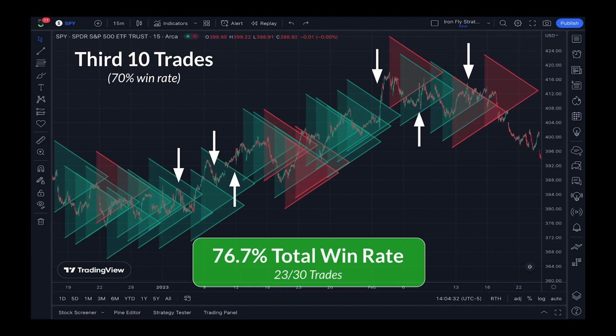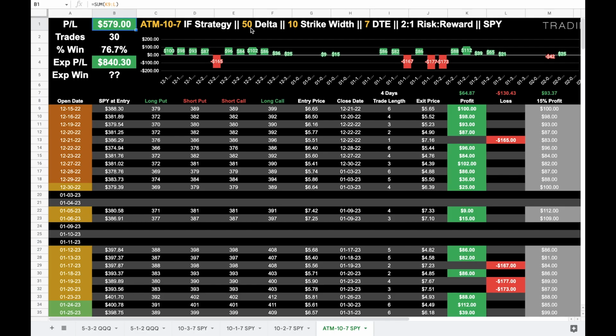All right, here's my Google sheet for the iron fly strategy. I'm labeling it ATM 10-7, just so it has that same naming style as the iron condor strategies. When I say a 50 delta, that just means an at the money short strike and then 10 strikes wide, 7 DTE, and this is a 2-to-1 risk to reward ratio. It's on SPY, and then all of these are at 2 p.m. Eastern Standard Time. So I made a total of $579 during this testing period, 30 trades, 76.7% win rate.